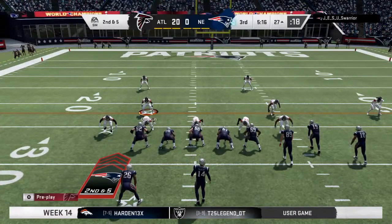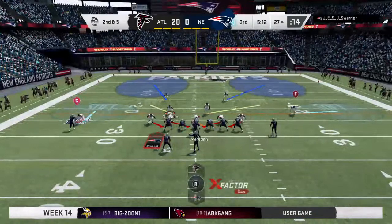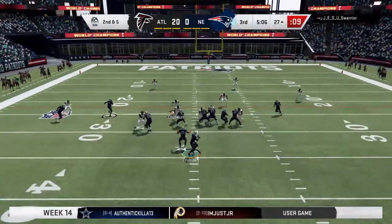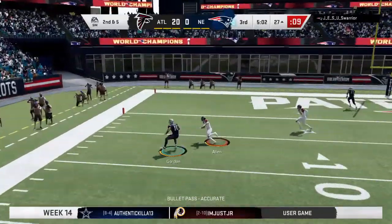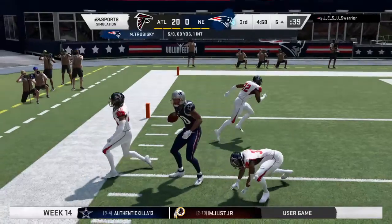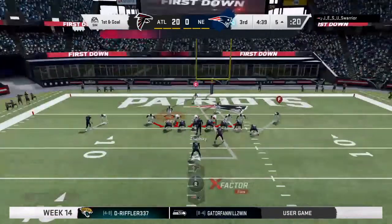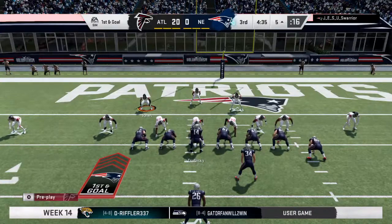Here's 2nd and 5. Trubisky will throw. Gets it to Gordon, and he gets it all the way down inside the 10 and marks him at the 5. 23 yards on the play. 1st and goal, and they've got to be thinking a chance to get right back into this football game.